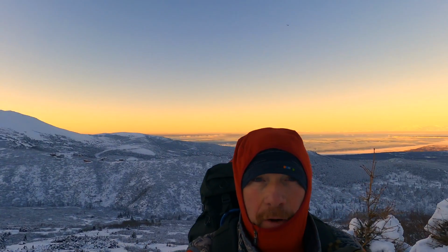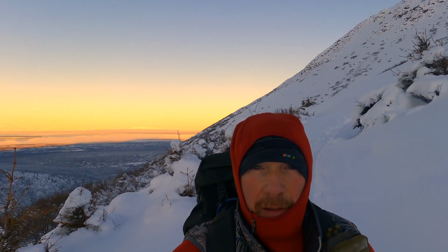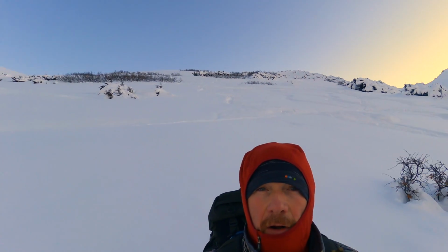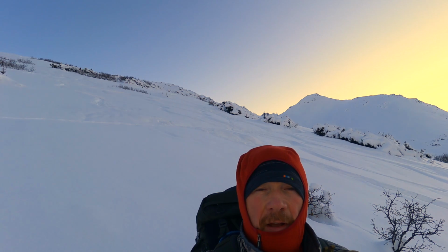So I'm probably about a third of the way up. Sun's still rising, you can see. That's Anchorage down there. And that is Flattop. And behind us over here, that's Peak 2. Eventually, I'd like to be standing on the top of Peak 2 today.